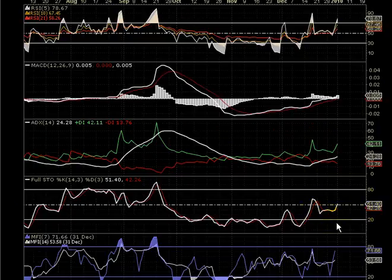The second thing I wanted to point out was the full stochastics bullish crossover right here. So not only do you have this white line crossing above the red one, but you also have a crossover above the 50 level. So you can see now it's at 51.4. So that's very nice to see. That means we're heading into a momentum zone, a trader zone, and usually that means the price will more than likely continue to appreciate.